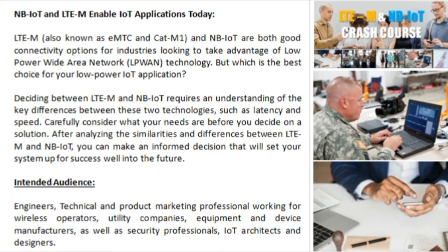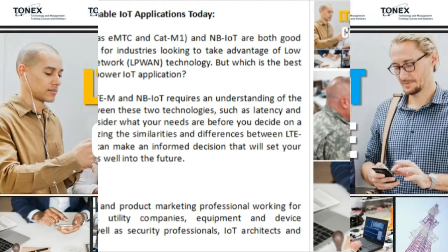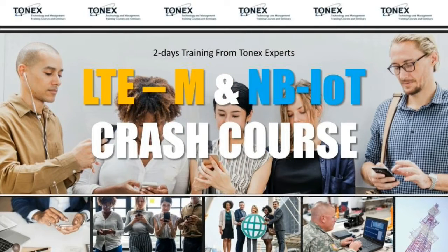Deciding between LTE-M and NB-IoT requires an understanding of the key differences between these two technologies, such as latency and speed. Carefully consider what your needs are before you decide on a solution. After analyzing the similarities and differences between LTE-M and NB-IoT, you can make an informed decision that will set your system up for success well into the future.